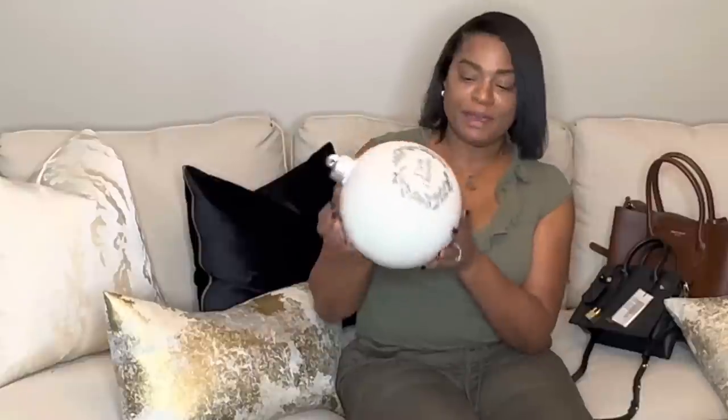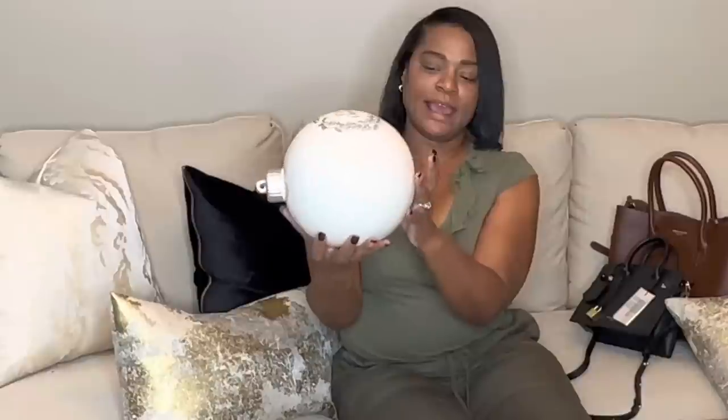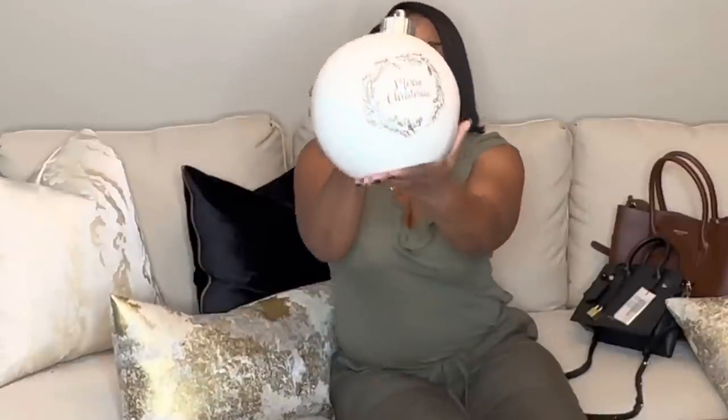So the other thing I got was this glass ornament, and it just says Merry Christmas. It has a silver little top on it, and it was $16.99 at Home Goods. Just really cute, simple, and like I said, $16.99 at Home Goods.